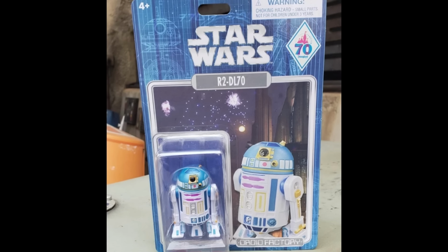R2 DL70 Astromech droid surfaces on eBay. So we're getting our news from eBay sellers who got it before it was even announced. That's interesting, but it's not the first, and that's more of a G.I. Joe Classified maneuver. But Disneyland's 70th anniversary is what it's all about.